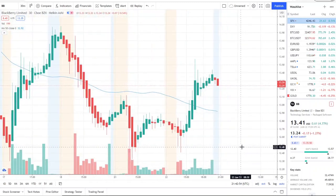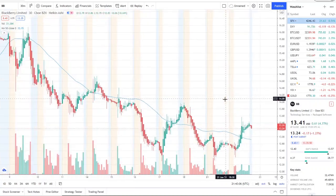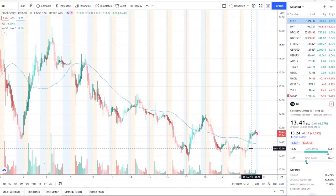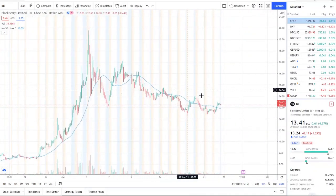So here we are with BB stock, BlackBerry Limited. Now, BB stock has actually dipped and ran up a nice amount. Okay, it was almost up 5% at its highest point on the day and showing some strength. Now, we're still in tug of war zone. It doesn't change anything here with the 50-day moving average. It's still in downward direction.